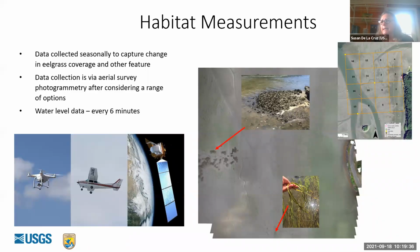So for the habitat data, what we're doing is collecting this seasonally to capture that change in eelgrass coverage, but also other habitat features if they change. And this is some drone-based imagery where you can really pick out some of the habitat features. These are old aquaculture shell mounds, just a small part of this survey area. And then you can see areas where we had native eelgrass, and then higher up in the intertidal is the Zostera japonica, the invasive eelgrass.